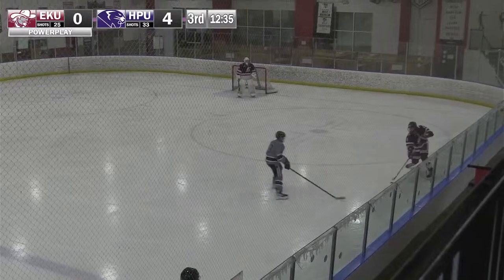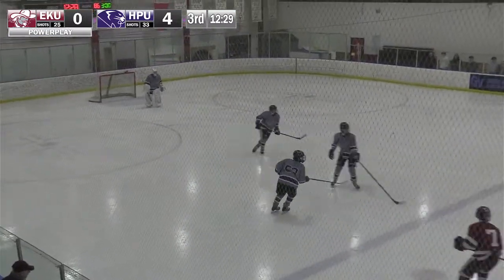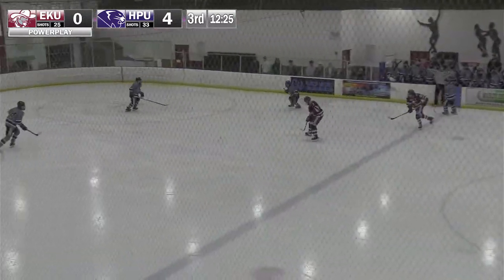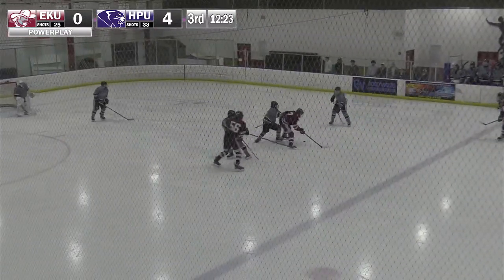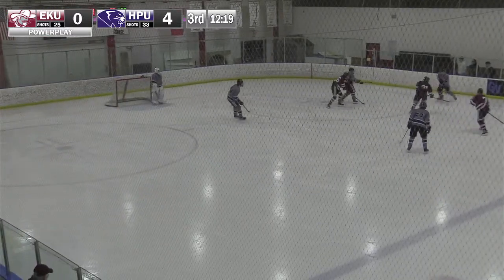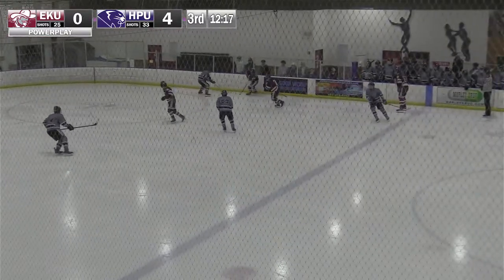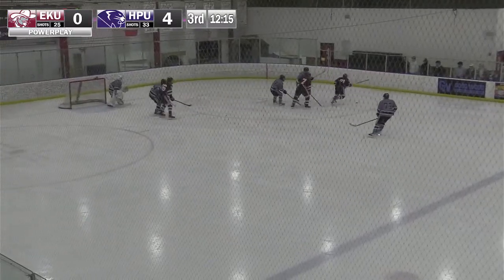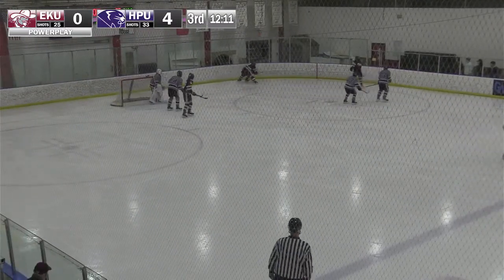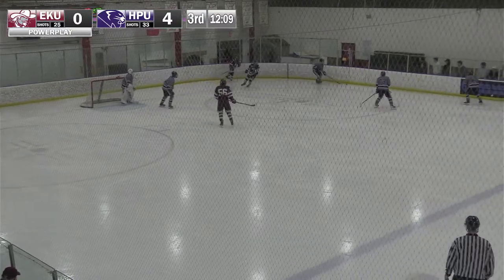Heavily pressured by Riggio. They force him to almost lose it, but it's picked back up by Daniels. And in the neutral zone, Younger sends it down over to Lynn. Lynn is pushed away by a couple of Panthers defensemen. Off the boards, kept in by Younger. And now this shot bounced up over the boards there, but stays in play.